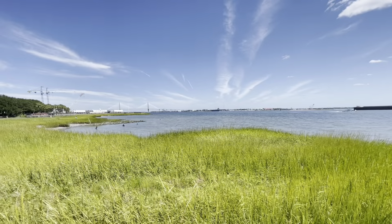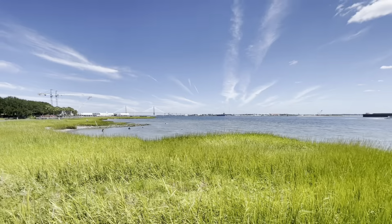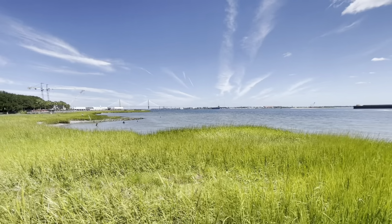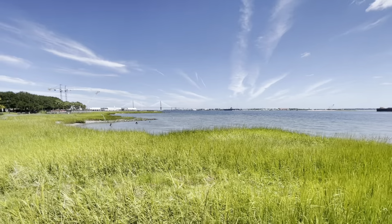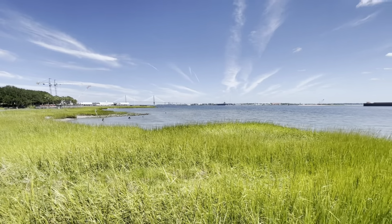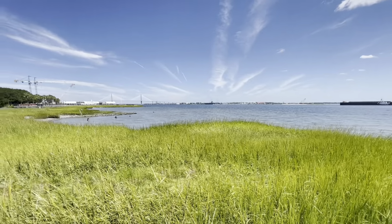What I've really come to like about this place is you can smell the water in a good way, not in a bad way like in Southwest Florida, where you're smelling the dead fish and the red tide. You can actually smell the fresh water. It brings life to you. I'm sitting here and I can smell fresh water.